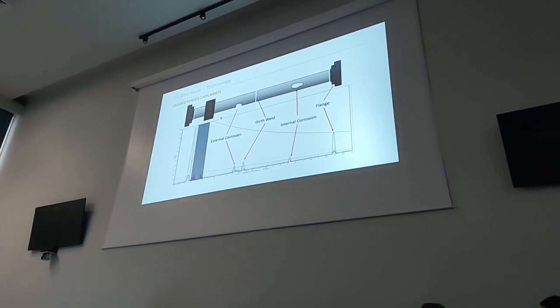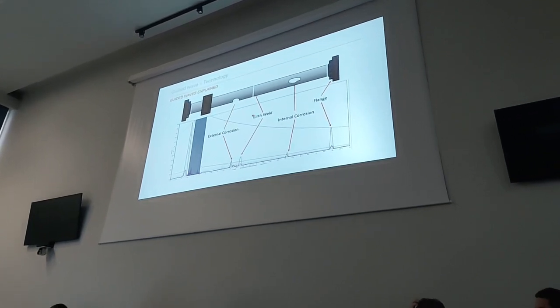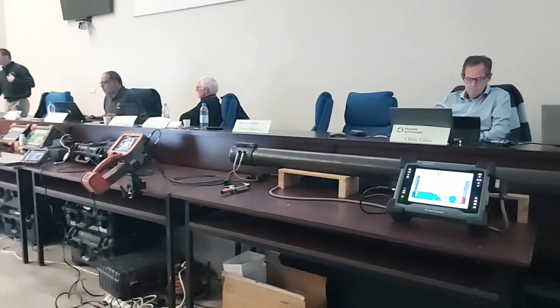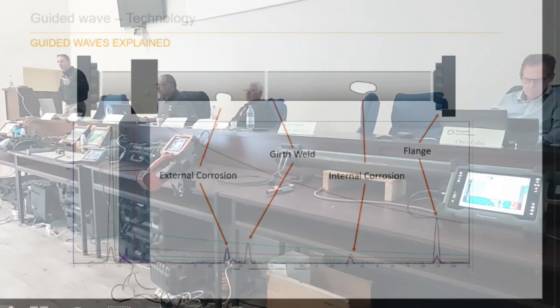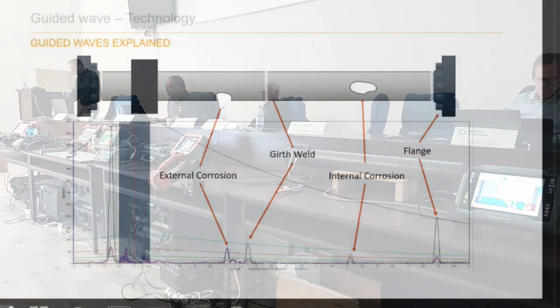But here you see a typical response from a pipe end, external corrosion, and this technology basically detects both internal corrosion and external corrosion. You just cannot say whether the corrosion is internal or external. You're going to have to use other means because we consider this as a screening tool.